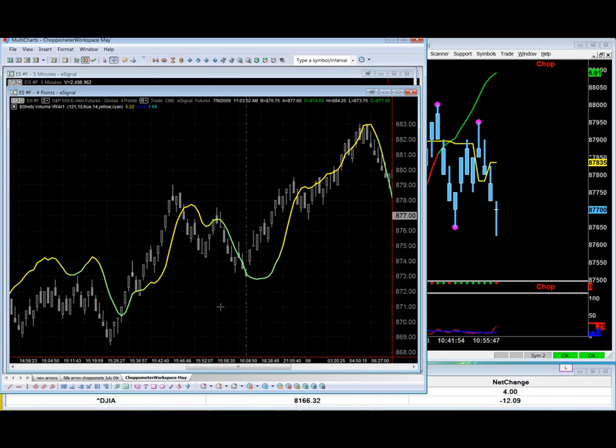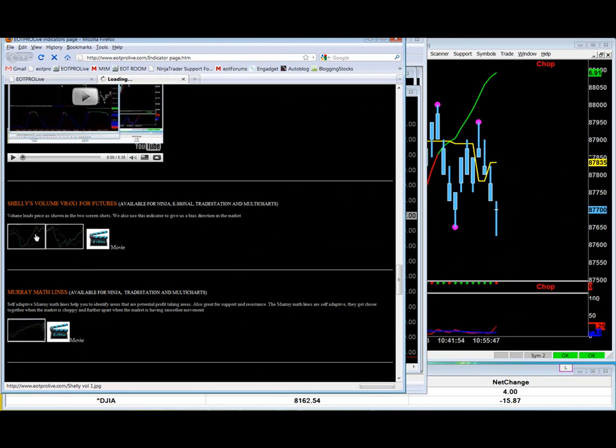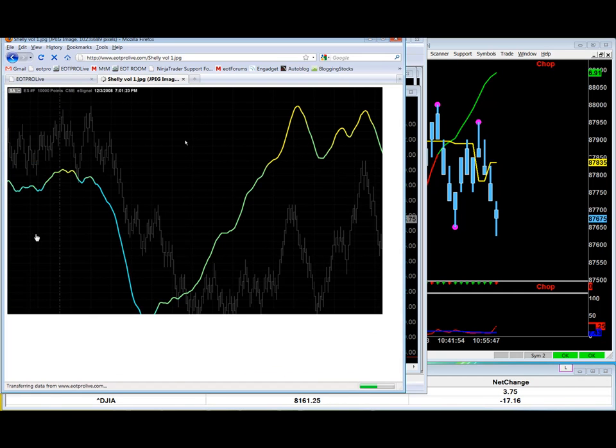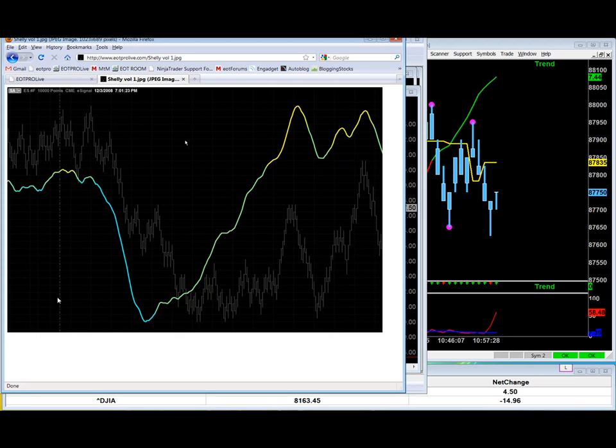incredible divergences, and I'm actually going to show you an example of some of those divergences that are just epic. I mean, they are just epic. I mean, if we go on the EOTProLive.com site, we can see just how you can say that volume does precede price at times. Because look at this.